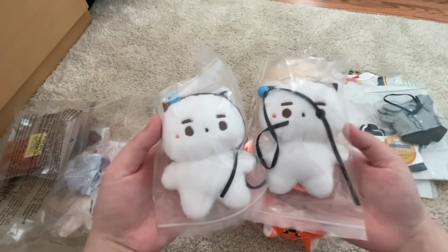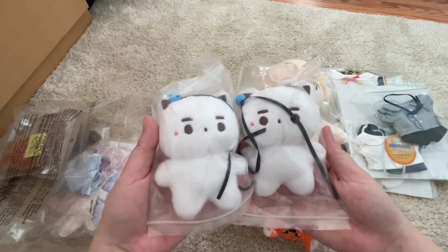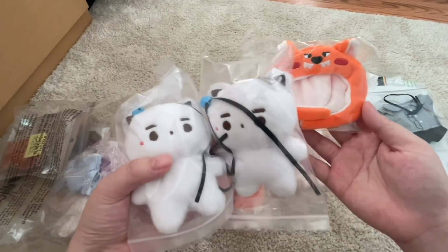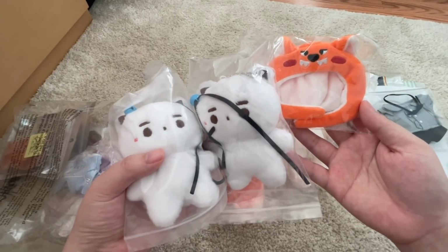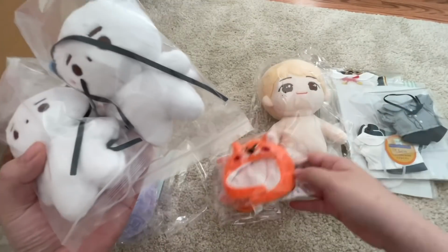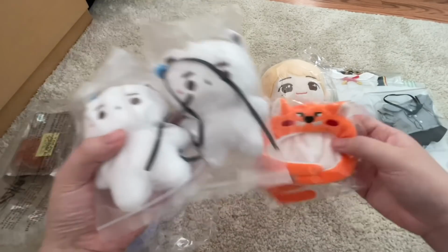So this is a 10cm Taeyong doll. Its name is Youngmi, and then it comes with this hat as well from the 127 spoiler VLive, so you can put this hat on this doll. And there's two because one is actually for my friend.